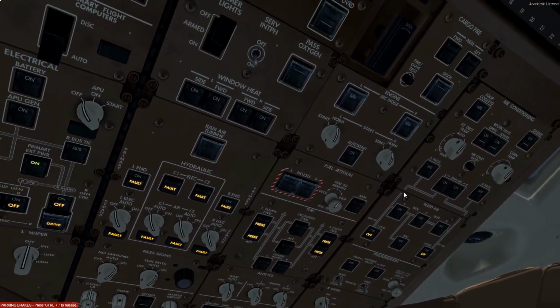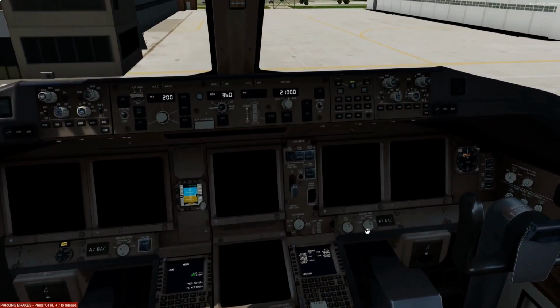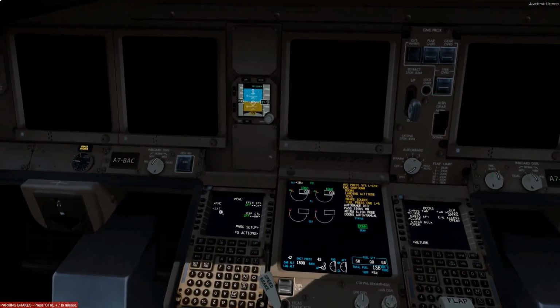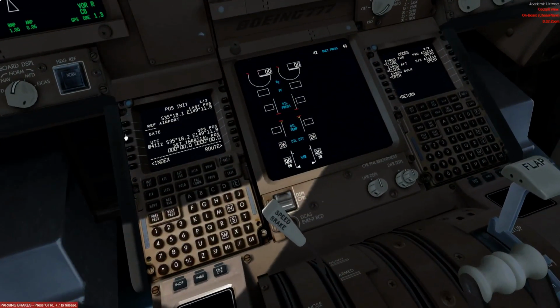Packs can go to auto for the time being. These displays will come on soon, hopefully. Yep, it is coming on soon. Okay, so FMC. Our reference airport right now is YSCB, gate 24. We got our GPS to the left, and then no, sorry, GPS position is from here. I keep thinking that it's there because of the PMDG 737.